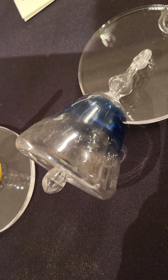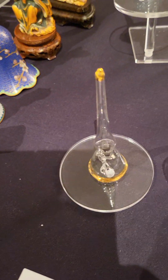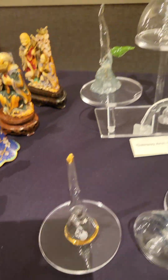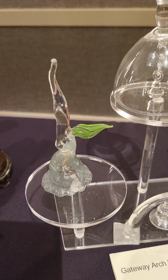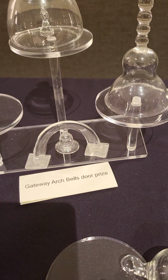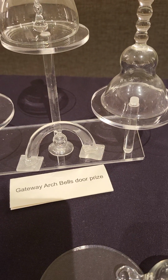And here's another one, and he got color into that. If any of you have ever seen glass blowers at work, you know it's really, really fine craftsmanship. And here's one that he made. And inside we can see the clapper, little like teardrops. And here's one that's a flower. This arch bell was a door prize that someone won, and as she advanced in age, she gave it back to them so that they would have it. The bell does not ring, but it was the gateway arch.